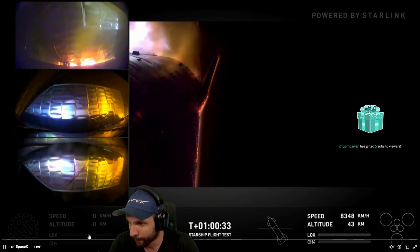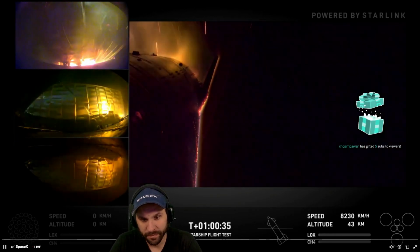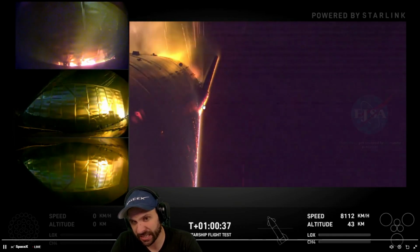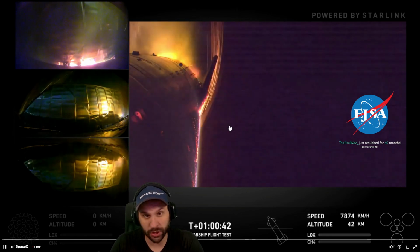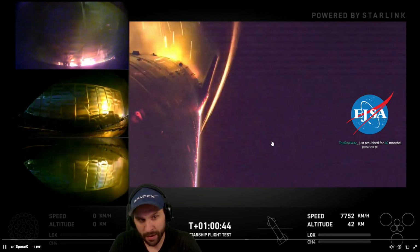As we did on Flight 4, perform a flip maneuver as well. Starship is at maximum dynamic pressure, remains on a good trajectory. That's Max Q. That's good news. All right, so that is good news. Great news there. Max Q for descent.